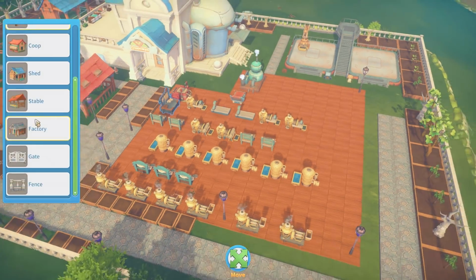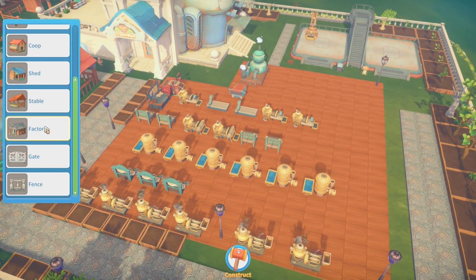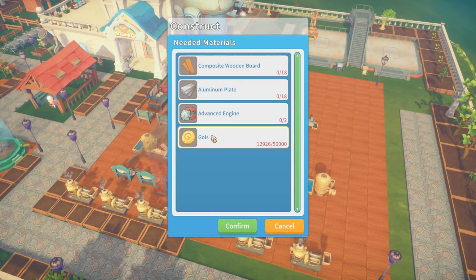So just reminding myself what a factory takes to make. It takes 50,000 gold, and two advanced engines, which I can easily get. 18 aluminium plates. Easily get that. 18 composite wooden boards shouldn't be a problem.